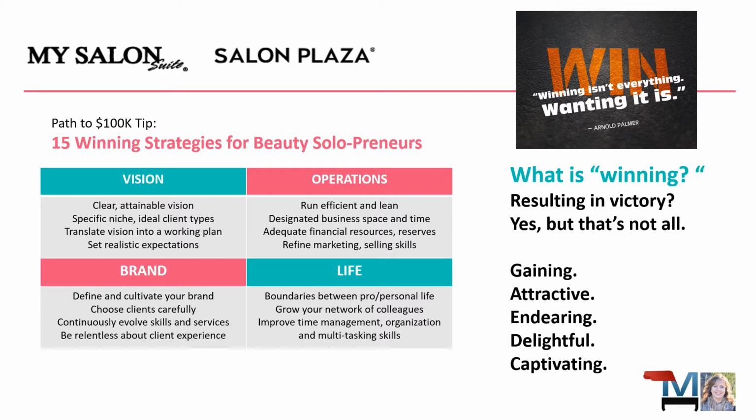So our second quadrant, let's actually look at brand, which is right underneath vision on the slide. So under brand, I have 4 strategies. One is define and cultivate your brand. This goes back to things like your logo, your name, but also goes into some of those things that you can't necessarily define that specifically, like the ambiance that people experience in your salon suite. It's your attitude on social media and in email marketing. All of these things, anywhere that somebody comes into contact with you or any aspect of your business, is your brand. So you want to define and cultivate that brand very purposefully.